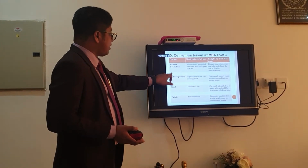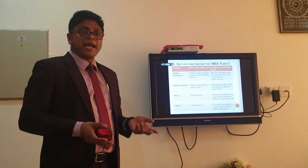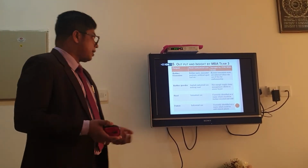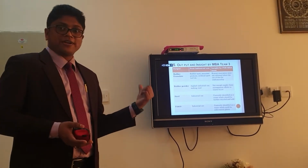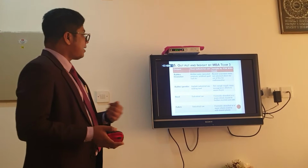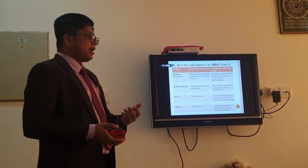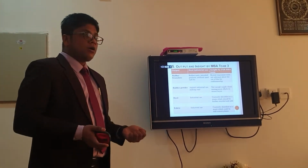Rubber granulator. Rubber granulator is used in industrial mats. As you can see in Malaysia, a lot of hockey turf uses this artificial, recycled tire material for artificial turf. Golf environments as well as hockey, maybe football. In Kuwait, we can use this for football grounds.